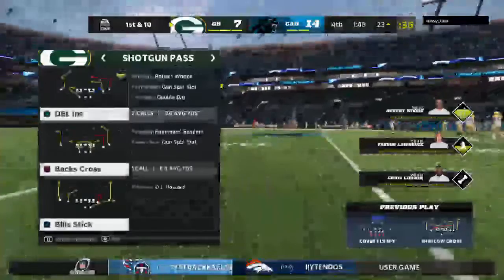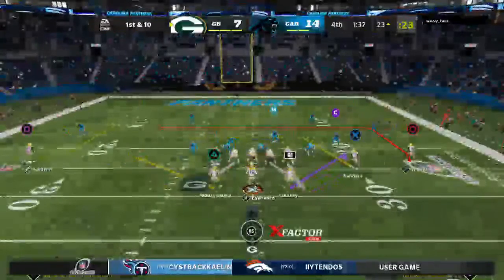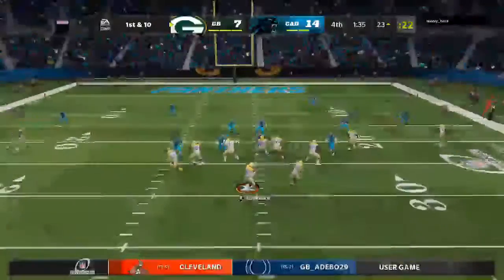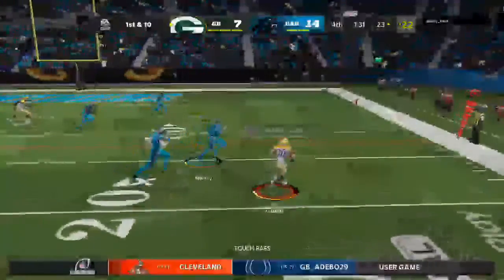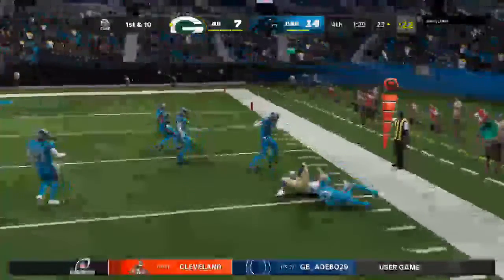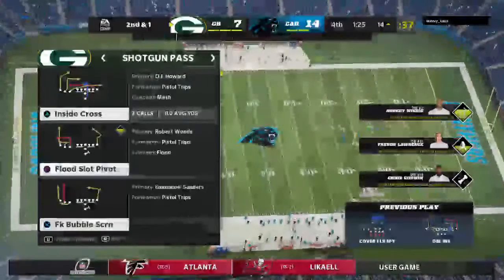Well, if you do read man coverage, Brandon, the drag route's a pretty good one to run against it because you're running away from people on it. He's back to throw. And this will be swung out for Lindsey. Now he's tackled a yard short of the marker. Good gain of 9 on 1st down.